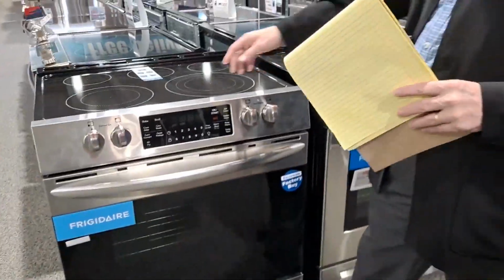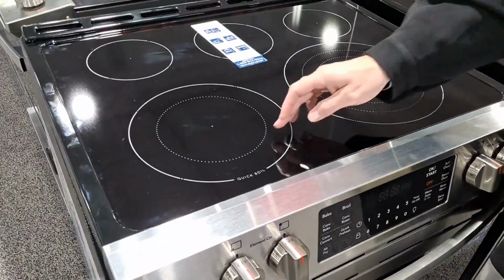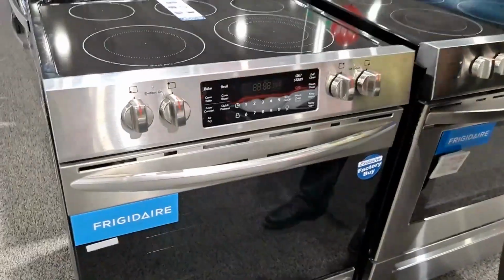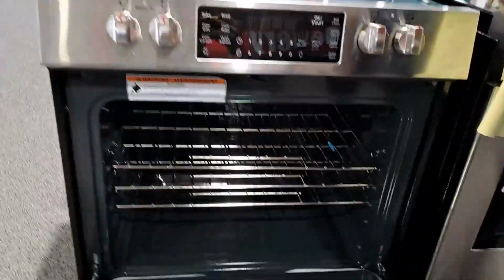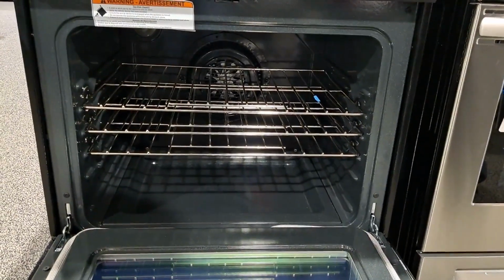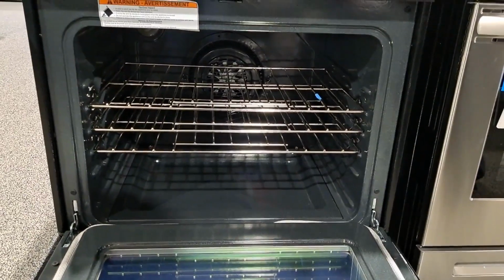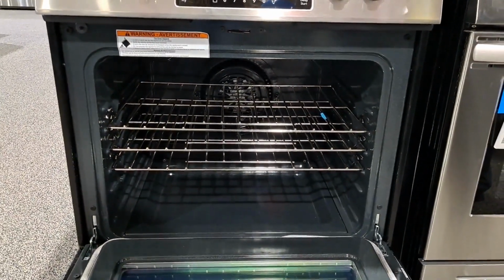One other thing, this quick boil is a little bit better. The last one was a 3,000 watt. This one's 3,200 watts, so it's very, very powerful for an electric quick boil. That'll bring your water to boil fast. Taking a look at the inside, you can see it's also hidden bake. It's also got the 3 racks inside there. It's true convection, just like the last one. It's also steam clean and self-clean.